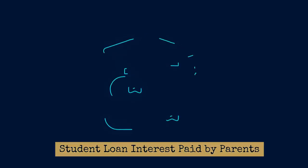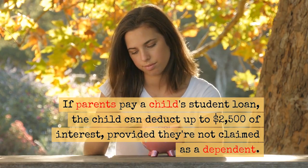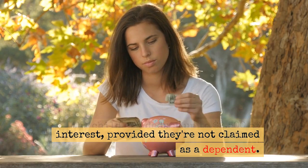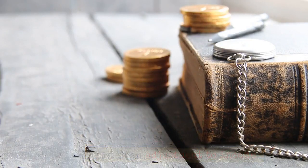12. Student loan interest paid by parents. If parents pay a child's student loan, the child can deduct up to $2,500 of interest, provided they're not claimed as a dependent. This is an adjustment to income.